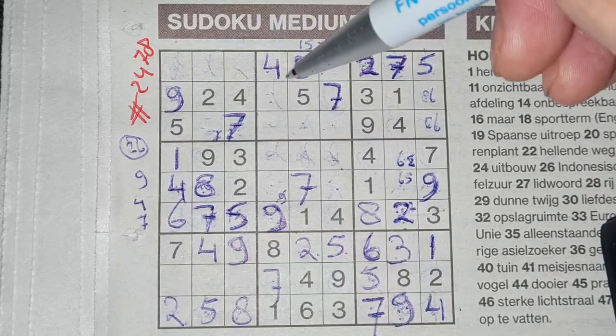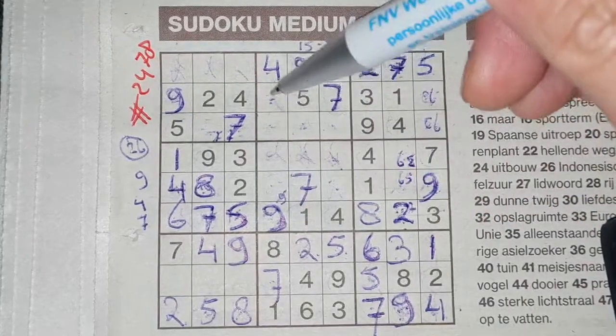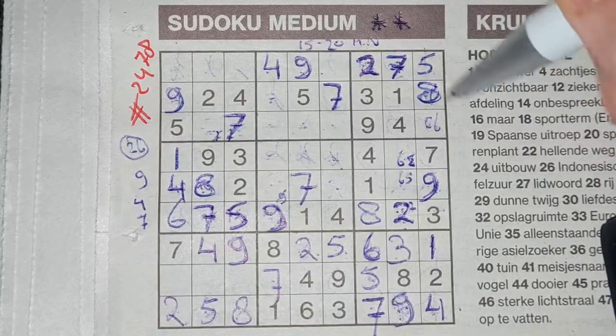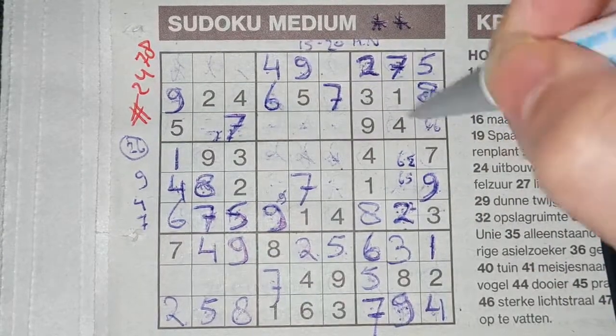Alright. 2 numbers left in the second row, the 8 and the 6, and look, we have an 8 there, no 8 there. 8 should be here, and the 6 goes there. 1 number left in this big square for the number 6.